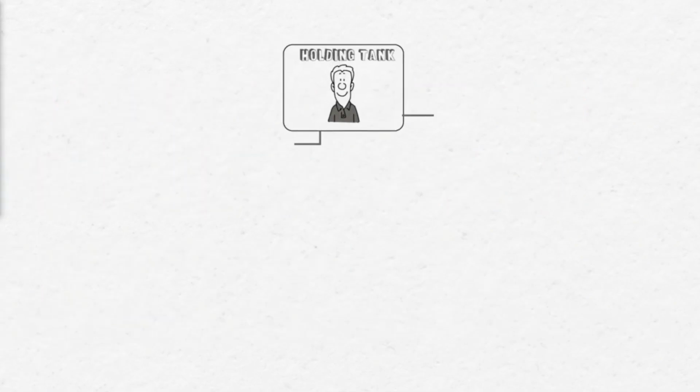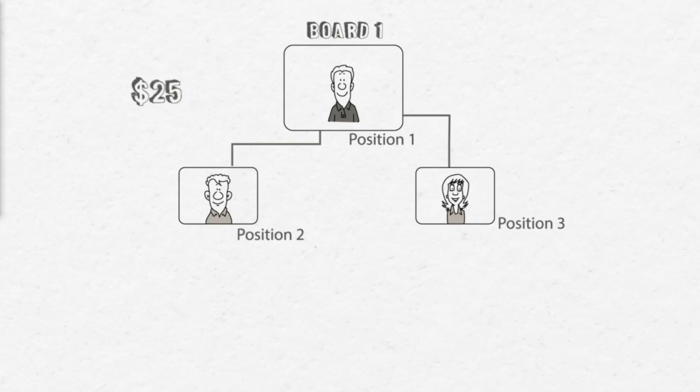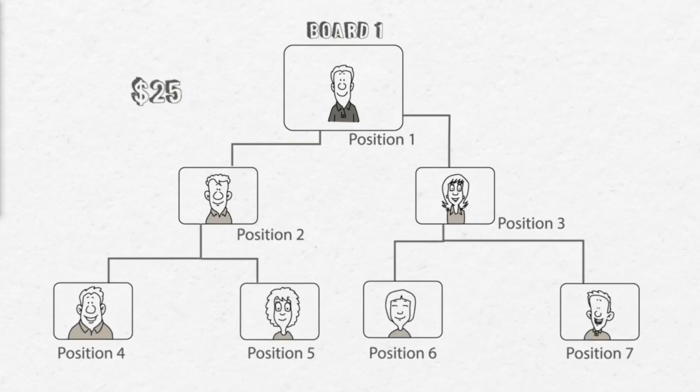Now that you've got your 2, you are removed from the holding tank and given your official spot in your inviter's board number 1. Now it's time to make some money. Board 1 entry is $25. You enter at the top in position 1, you bring in 2, so they are in position 2 and 3 right under you. On the bottom row are positions 4, 5, 6, and 7. This is called the pay line.